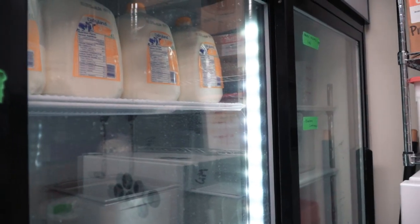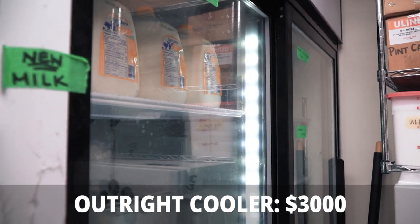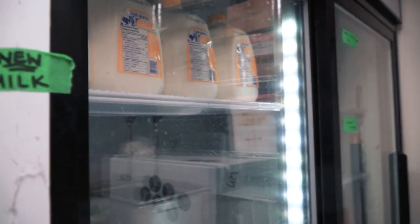The third type of equipment that you need is an upright cooler, which is going to be around $3,000. This is where you're going to be putting all your batch equipment, all your milk, all your batches and everything like that. So those were the operational, pure basic equipment that you need for your ice cream shop.